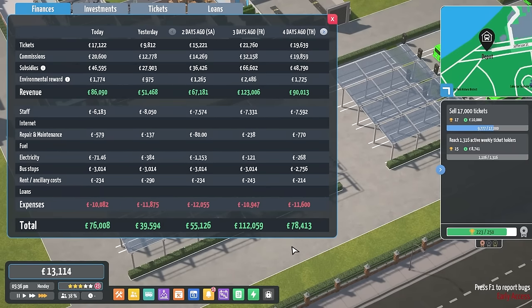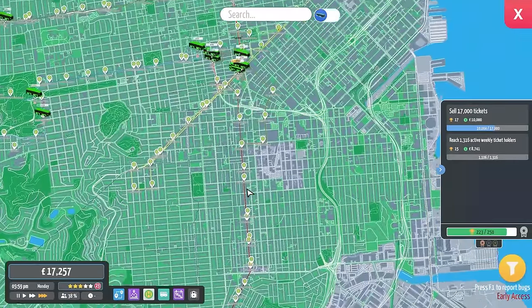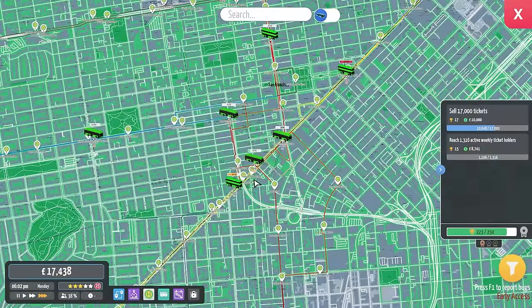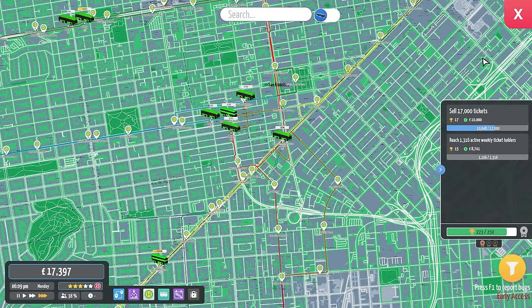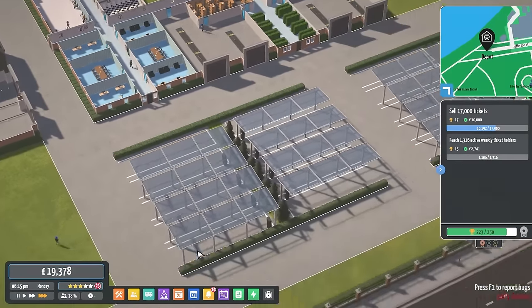I really am. So, it is a Monday. We have made a decent amount of revenue. It might rival 3 days ago, which would have been the Friday. Obviously, Saturday, Sunday don't count because they're weekends. Do we have a bus on this route yet? No, but it is getting a little bit busy in this little circle over here where they all kind of criss-cross one another. Which is pretty cool to see.